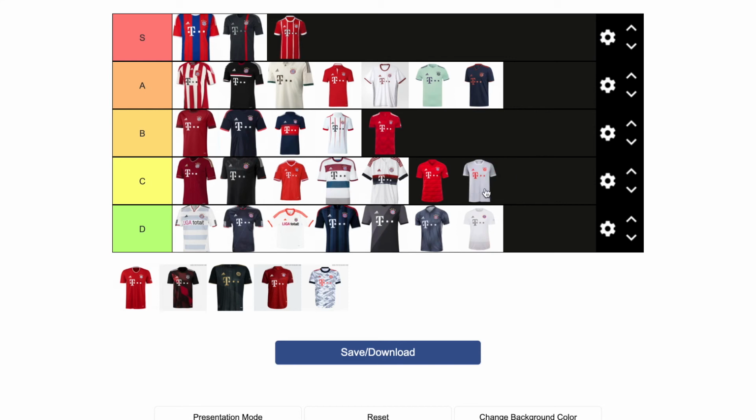And then this jersey, I'm going to give it a C. I mean, I don't know. It's just white with the gray sleeves. I think this one's pretty ugly, to be honest. I'm going to throw it in D. As I said, there's a lot of D jerseys, so I'm being a bit harsh, but I don't know.